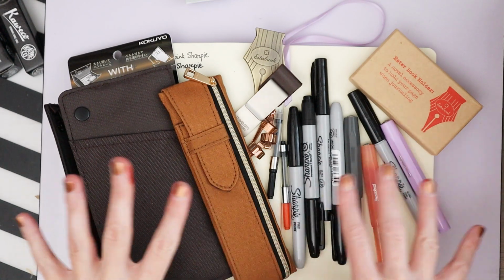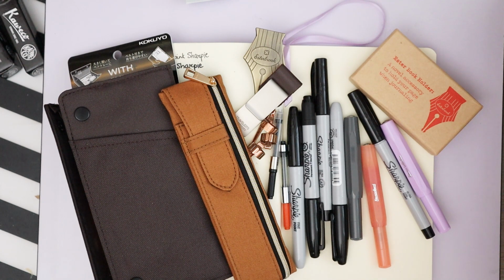So yeah, this was everything I got, bar the ink bottles, because they do not fit in the frame along with everything else.